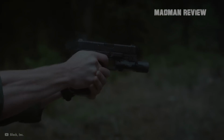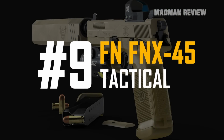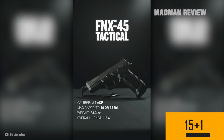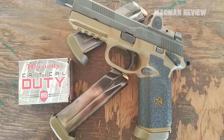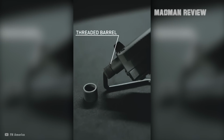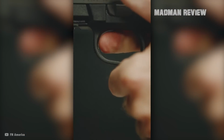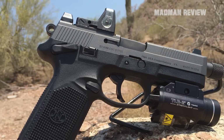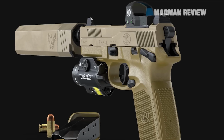Number 9, the FNX45 Tactical. The FNX45 Tactical comes with a polymer frame and a capacity of 15 plus 1 rounds. Interestingly enough, it managed to get this capacity with a big caliber, the 45 ACP. It comes with a threaded barrel and suppressor-height Trijicon night sights, as 45 ACP out of a handgun with standard loads is usually subsonic. You get a really quiet gun using a suppressor on this beauty.